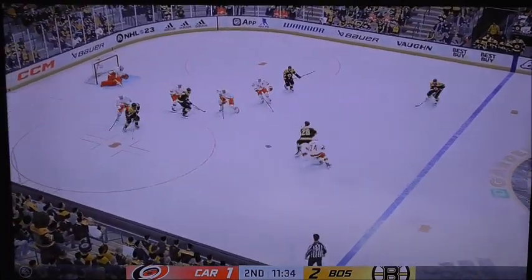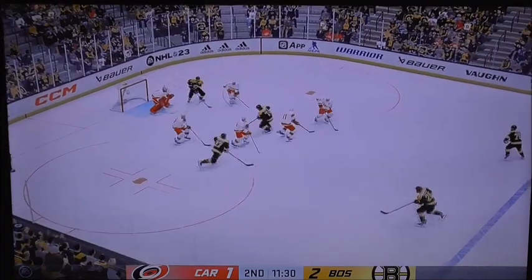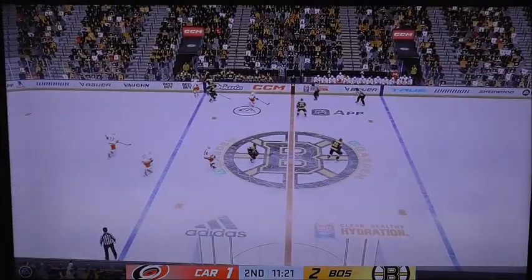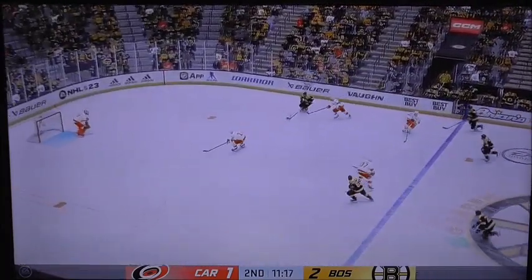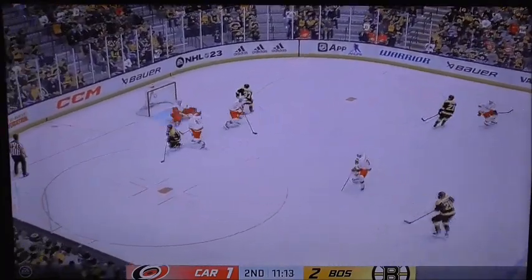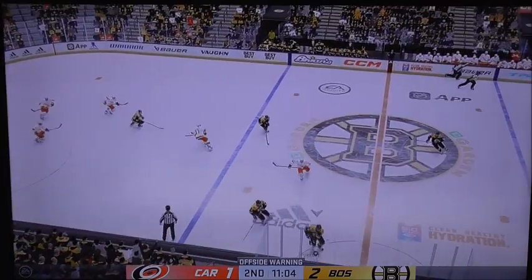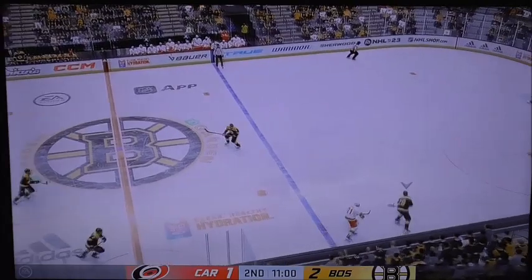Svechnikov lost the puck in forward. Give it back to DeBrusk. Gardasphere will take the puck here right towards the end. Right through the Carolina zone, and now Bergeron has it. Back to Marchand, shot. Oh, it is off the pad. Puck escaped the zone, and now they will try to re-enter with reinforcement.